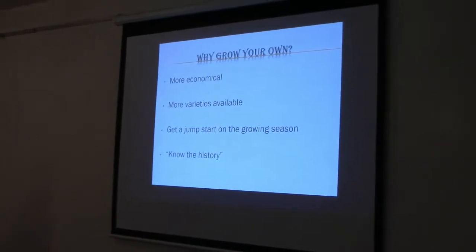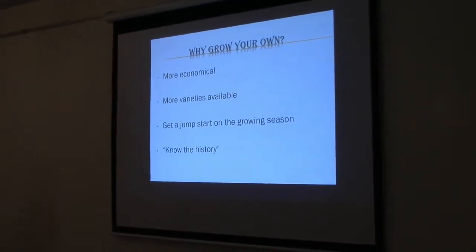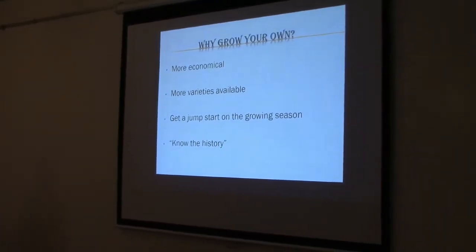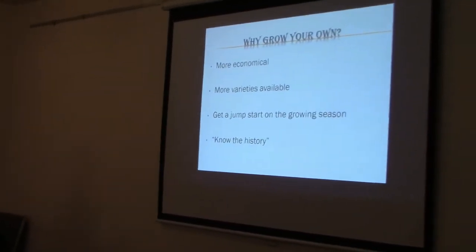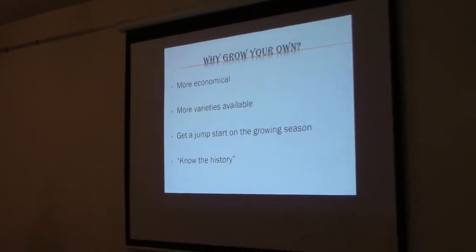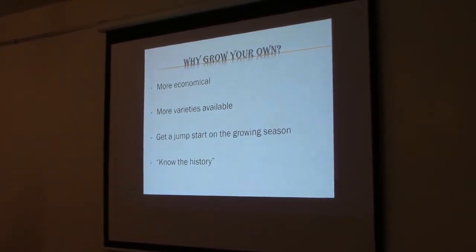You also get a jump start on the growing season. Let's face it, around here, this growing season is not very long. We go from the last frost date, which is usually the last week of April or the first week of May, to the first frost, which is usually around Columbus Day in the middle of October. So you have that small 5.5 month period in which to do things. There are a lot of things around here that you cannot grow unless you get a head start on them, such as tomatoes and eggplants and cucumbers and anything that loves heat.